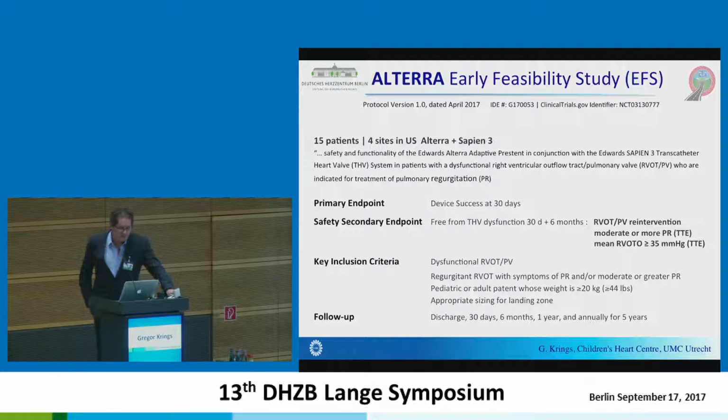In this early feasibility study, 4 centers will be chosen in the US, and these 4 centers will go for more or less 15 implantations, where a combination of the Alterra and the Sapien 3 will be implanted. What is the primary endpoint? The primary endpoint is device success at an interval of 30 days. Safety. The secondary endpoint is the freedom from any kind of dysfunction at 30 days and 6 months, where dysfunction is defined as RVOT or pulmonary valve reintervention being necessary, moderate or more pulmonary valve regurgitation, and a mean RVOT gradient above 35 millimeters of mercury, which is pretty high, I think.